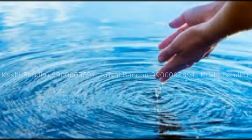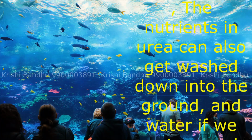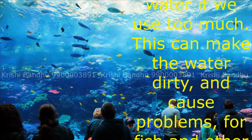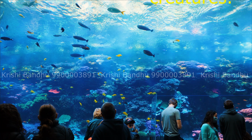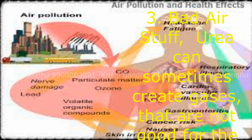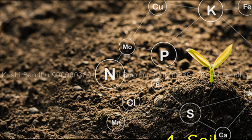2. Water pollution risk. The nutrients in urea can also get washed down into the ground and water if we use too much. This can make the water dirty and cause problems for fish and other water creatures. 3. Bad air stuff. Urea can sometimes create gases that are not good for the air and can make the earth warmer.